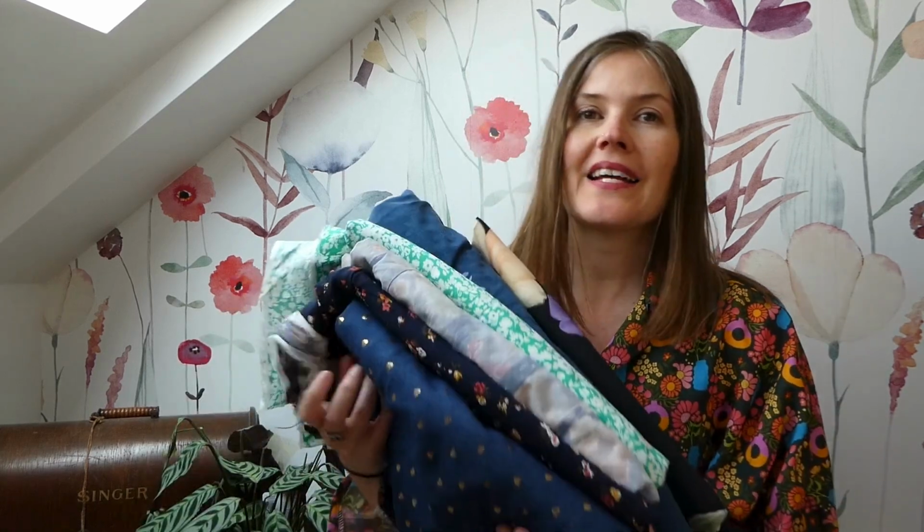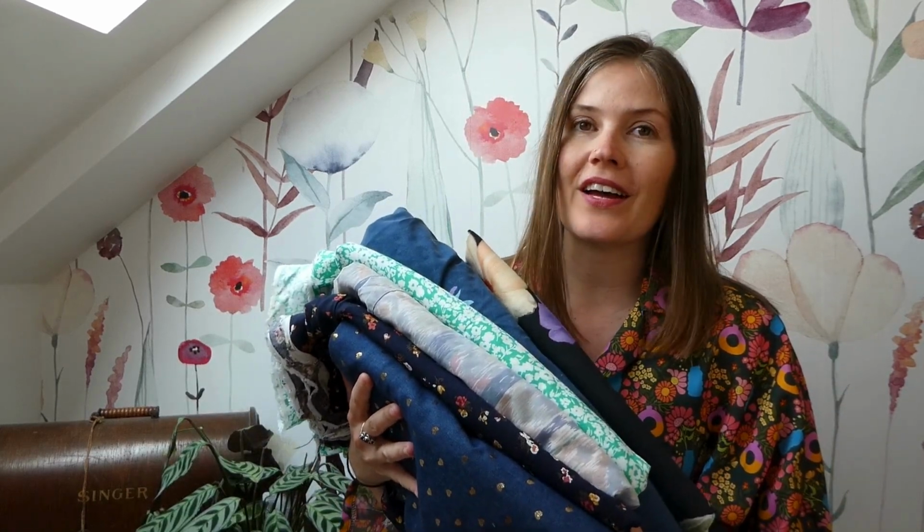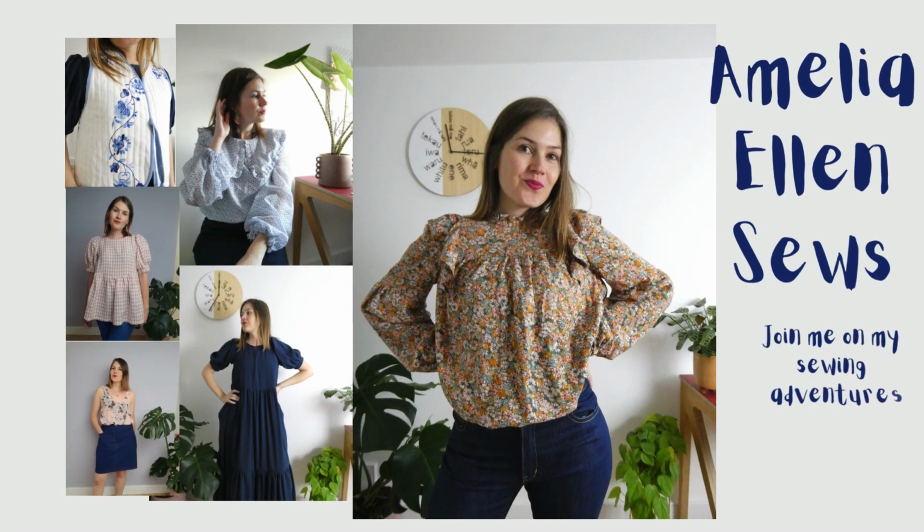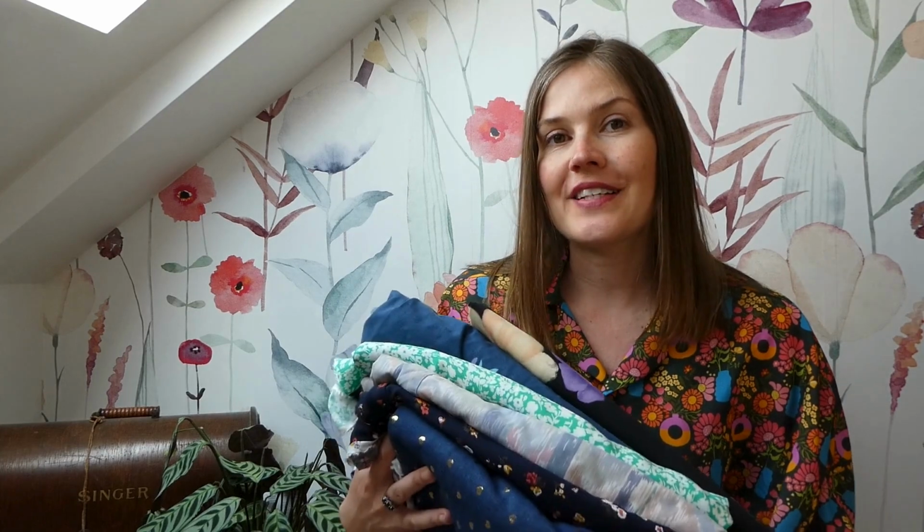On today's sewing adventure, I'm going to be sharing my plans for this pile of fabrics I have got out of my stash. So let's get started. So, as I said, we're going to be talking through these lovely fabrics I have in front of me.